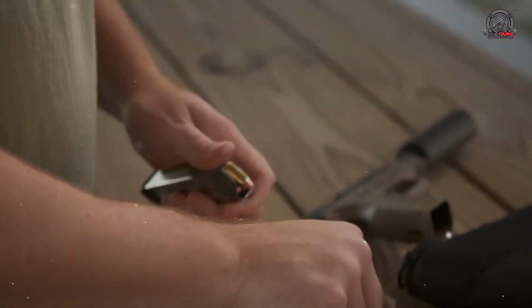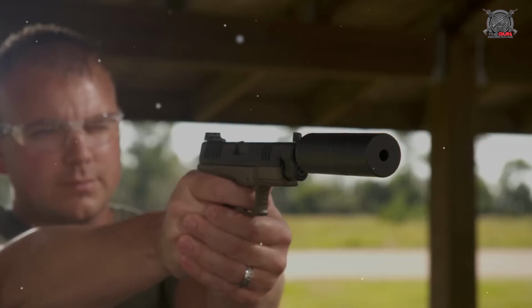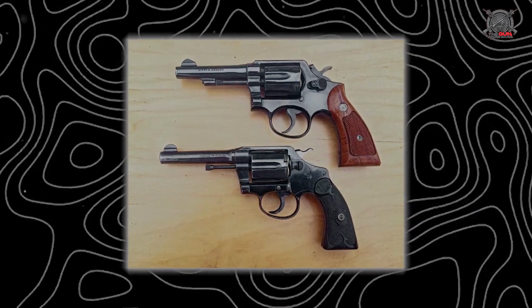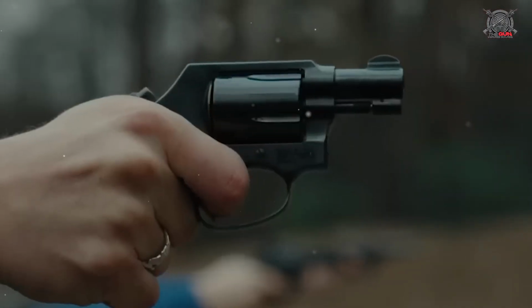For nearly a century, from the 1900s through the 1980s, this was the round that kept the peace. The Colt Detective Special, the Smith & Wesson Model 10, the Colt Police Positive. These weren't just guns, they were the tools that built modern policing.